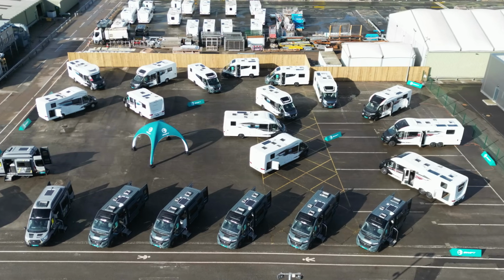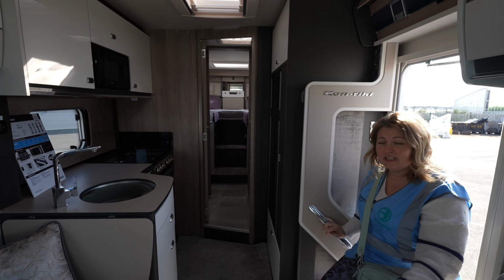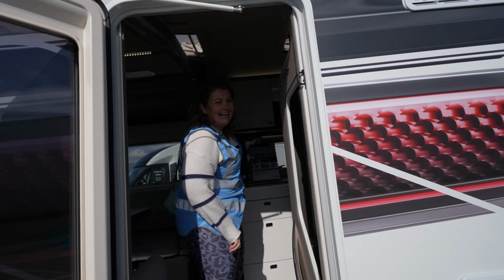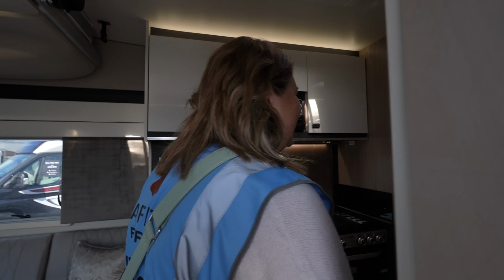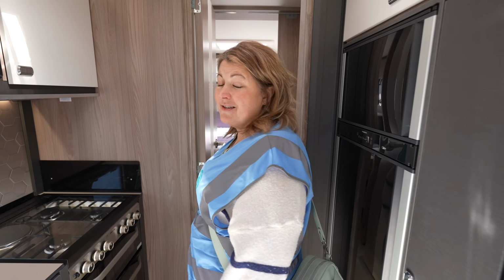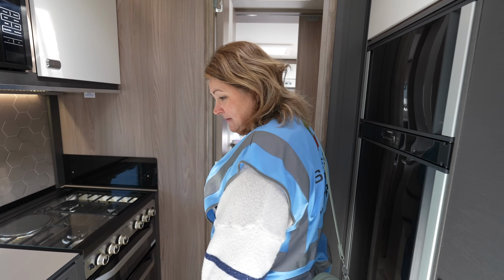Right, you want to look at a fixed bed version of ours? Yes, because at some point we are definitely losing at least one child. So we decided to have a look around some of the motorhomes they had on display. We're kind of a rear lounge we've always been known for. We have been because we're travelling as a big family. That's not going to be our future, is it? It's not. We're not travelling as a big family in the future.